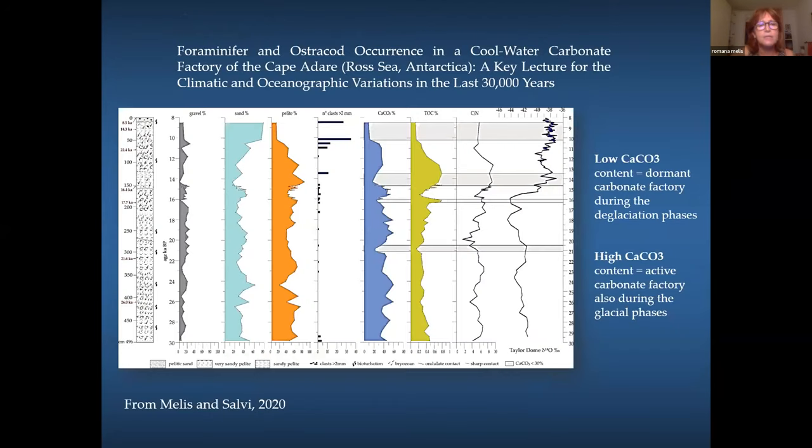Studying several proxy indicators, textural, compositional, and concerning calcium carbonate concentration, we highlighted that during the last 30 kilo years before present, several periods of active carbonate factory are interrupted by periods of decrease of the carbonate factory due to the input of terrigenous sediments.